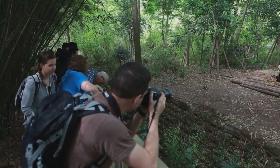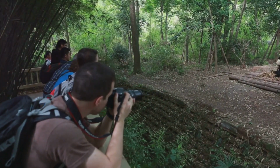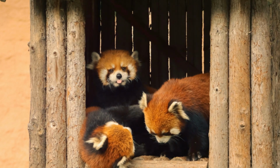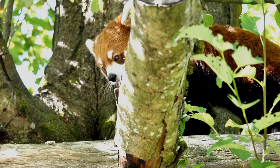Visitors can't help but be captivated by their antics. The red panda's joy is infectious, spreading warmth and happiness even on the coldest of days. It's a heartwarming sight that reminds us of the simple pleasures in life and the beauty of nature's wonders.